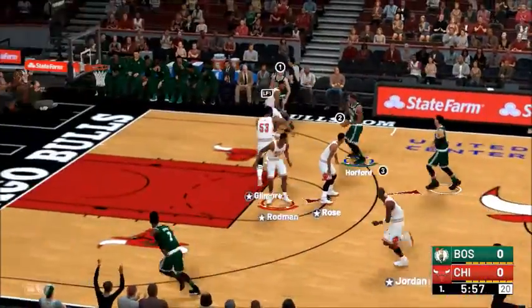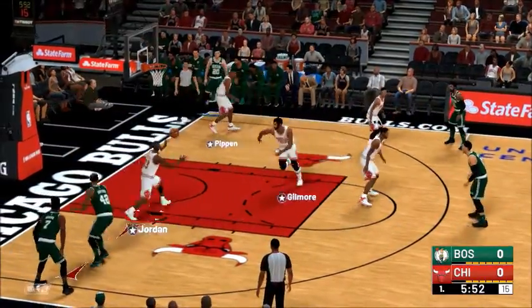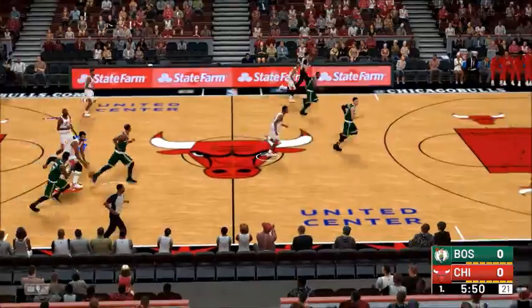And now the opening lineup for Boston. Filling out the wings, it's Brown and Hayward. Jason Tatum is out there with Horford, and it's Irving at the 1 spot.